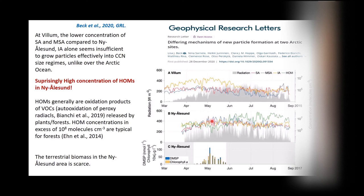And we see this blue line, the methane sulfonic acid, rising only during this time when there are phytoplankton blooms in Kongsfjord. And then when we come from June to July, another surprising thing, which we have never noticed and which is not reported anywhere else, is that this organic part, the green part, starts to rise very drastically. And we have quite a high concentration, which is generally expected in a boreal forest.